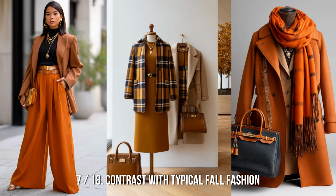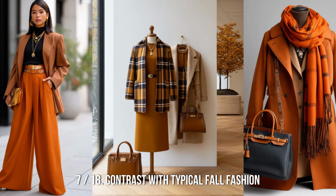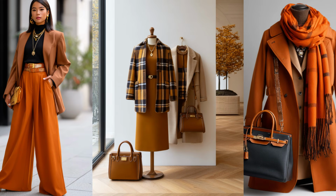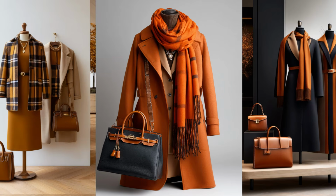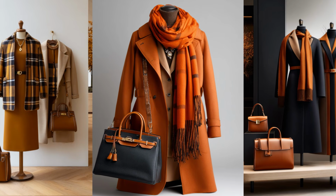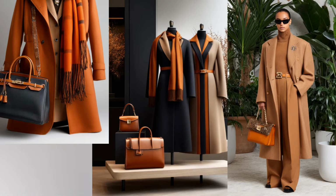Contrast with typical fall fashion. Unlike most people who lean into dark blacks and deep burgundy during fall, I find myself gravitating toward lighter warmth. I think this contrast actually makes the look stand out even more in a seasonal crowd. It challenges the expectation of what fall dressing should look like. In a way, it feels like rewriting the visual rules of the season.